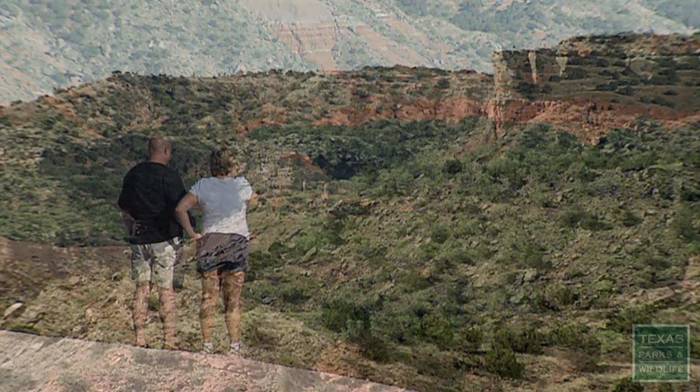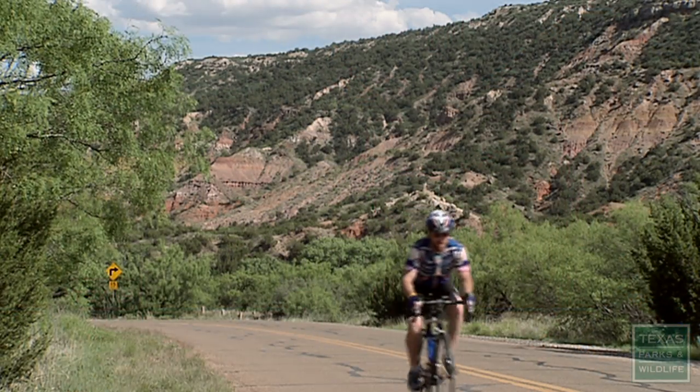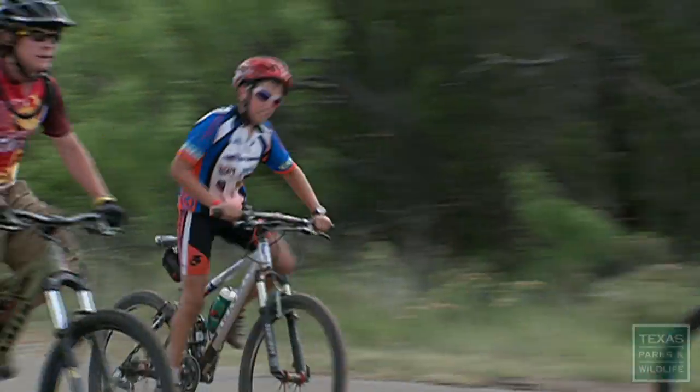You're surrounded by the canyon and you can go, I'm the only person on earth right now because there's nothing around me. Oh, it's great. It's about 25 miles from Amarillo. It's the second largest canyon in the United States. You've got the scenery, you're outdoors, lots of wildlife, and it's just beautiful down here.